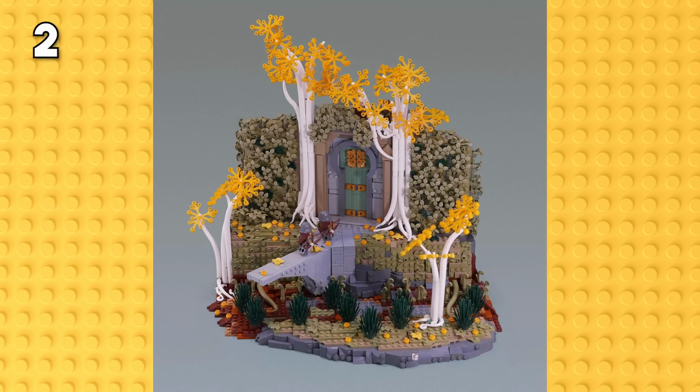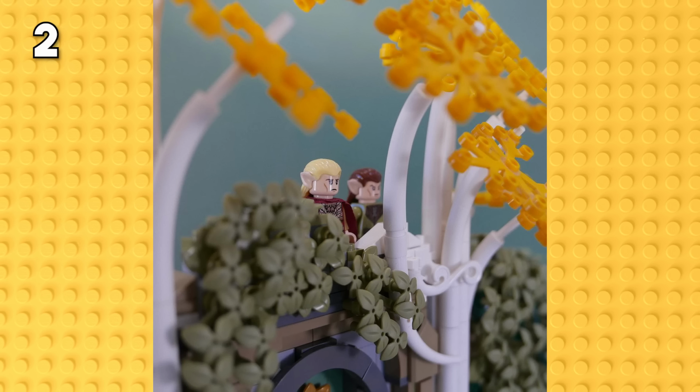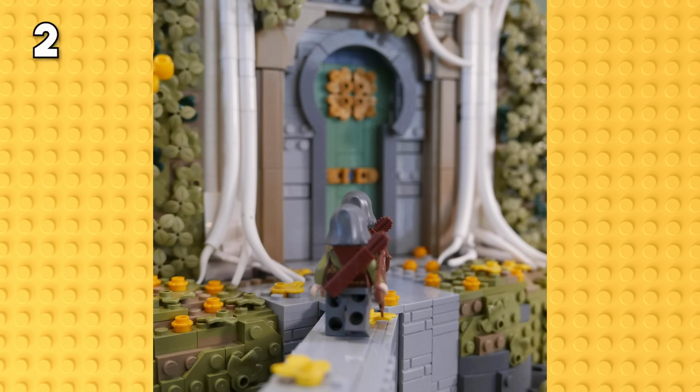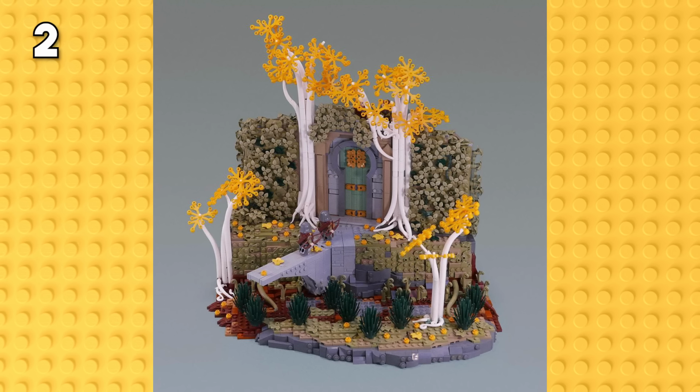Next up at number 2, we have the Gates of Caris Galadon by Lego. Okay, so this is a Lord of the Rings MOC, but I had to include it. The trees are fantastic. They are monotoned, but man, they look perfect. The winding roots at the base of the tree are so well done with the different curved white pieces, and the bright light orange leaves go so well with the white trunks. They are pretty reminiscent of the tree from the modular bookshop set, and man, they translate really well here.